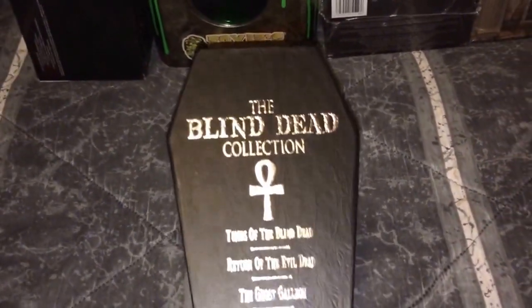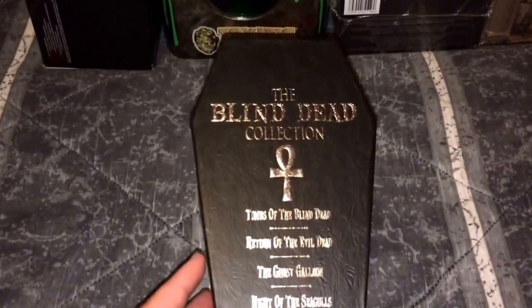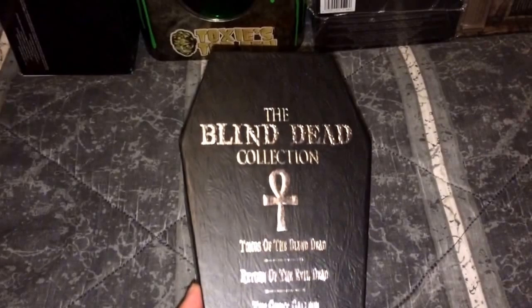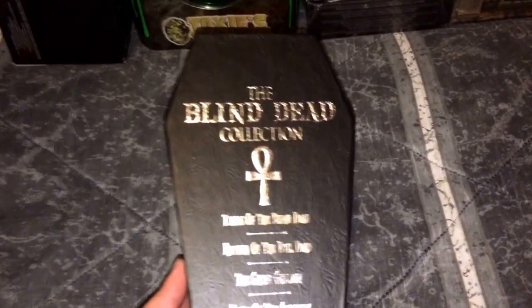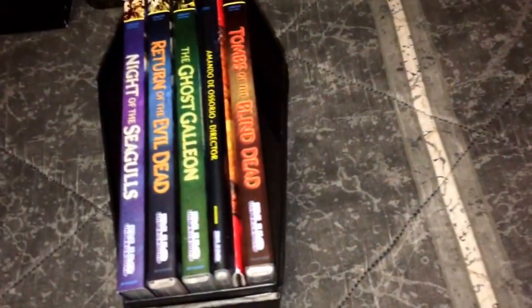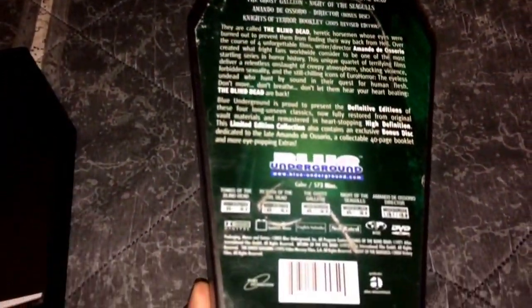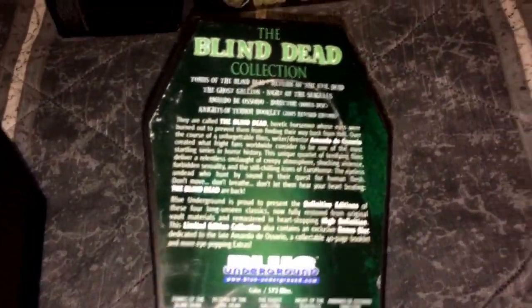Let's see, we'll go next with, I know it seems like a lot of people have this. I think it was limited to 10,000 pieces, but I swear everybody has this. This is the Blind Dead collection. It has 4 films: The Tombs of the Blind Dead, Return of the Evil Dead, The Ghost Galleon, and Night of the Seagulls. These are all decent films. I still have the little backing card on there. These are not individually numbered, which is kind of a bummer.